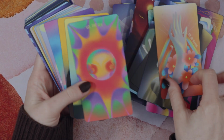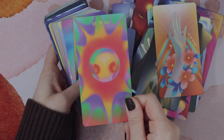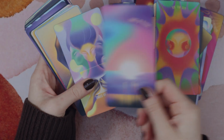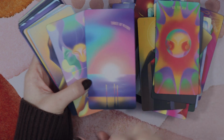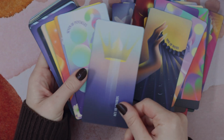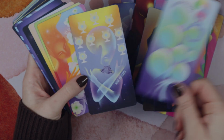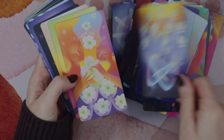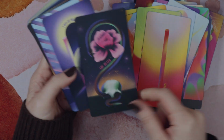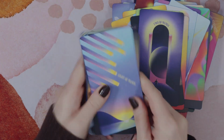I just want to look at the sun. Oh, it's gorgeous. I feel like this gradient aura vibe is such a trend at the moment. Probably not at the moment, probably for the last year and some change. So it really fits that, but it's just gorgeous anyway.